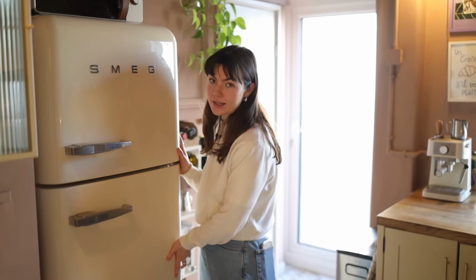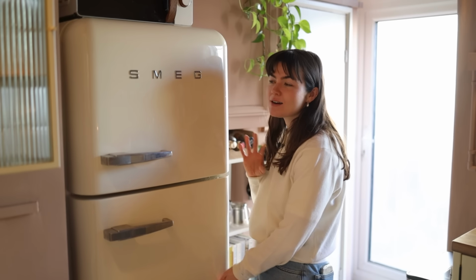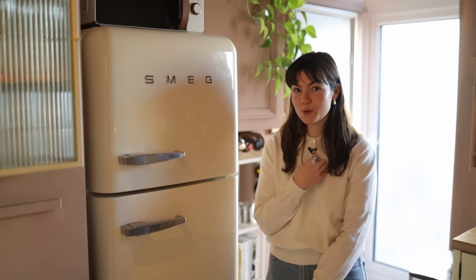This is my Smeg. She is probably the most expensive thing that I bought. I know that they are a bit labelly, but my mum has had her Smeg since before I was born, and she always makes a joke saying, my Smeg's older than you.